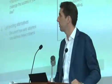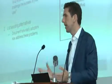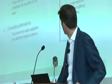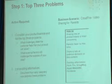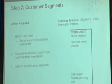In the example I have here, we use a business scenario. The company name is called Cloudfire. Cloudfire was designed by a new parent who found that he had little time to share photos of his newborn child with the rest of his family, because it's too difficult to balance work life, his home life, his family life, raising the newborn, and then on top of that, make sure that all of the rest of his family is informed on the photos. And so his problem statement: parents have no free time with their newborn. And he also cites the existing alternatives, and that no existing alternative today efficiently solves the problem.